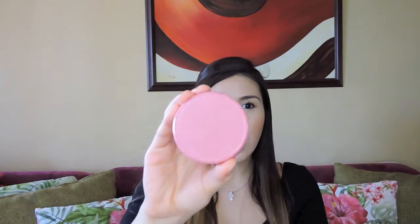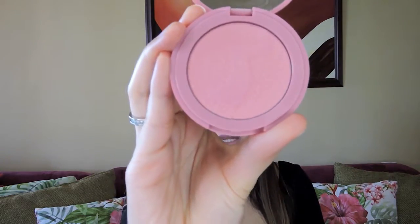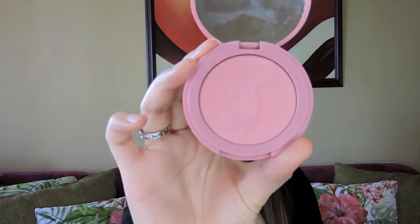So if you guys love peach but you don't want it to be too intense and you want to just build up the color and get like a wash of peach on your cheeks, I highly suggest MAC Peaches. So the third blush that I love is from Tarte, and this is what it looks like. And when you open it up, this is the color. So it's the Amazonian Clay 12-hour blush, and it's in the color Glisten. So this is what I would gravitate towards if I'm in the mood for a shimmery pink blush.